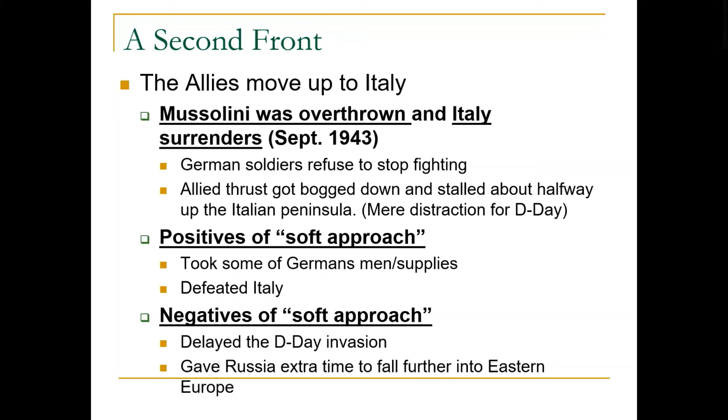Negatives of this approach: while it did divert German troops and supplies, it also diverted Allied troops and supplies. So it delayed the eventual invasion of Europe, the D-Day invasion. And it also gave Russia extra time to fall further into Eastern Europe, to be pushed around more by Germany.